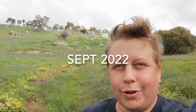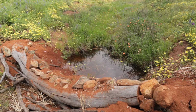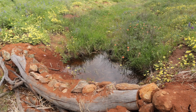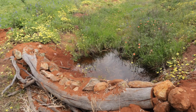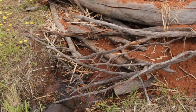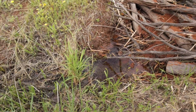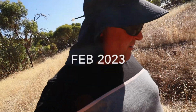So we're down here at Kangaroo Creek checking out the leaky weir. We haven't been down here in a few days, so let's have a look. We are holding water, but not damming the water. Let's have a look down here. We're still flowing there. So let's check out the creek bit.